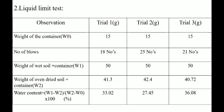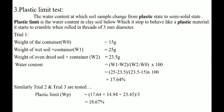Trial 1 calculations, and its table. Plasticity index. The difference between liquid limit and the plastic limit is known as the plasticity index, and is in the range of water content that the soil has a plastic consistency. The consistency of most soils in the field will be plastic or semi-solid. Result is 13.51%.